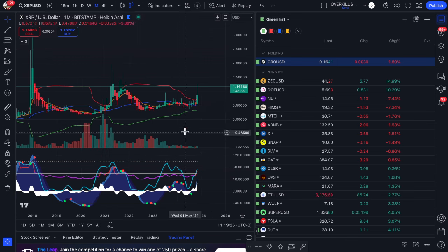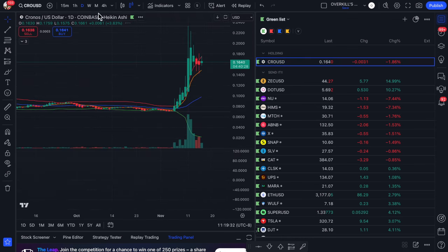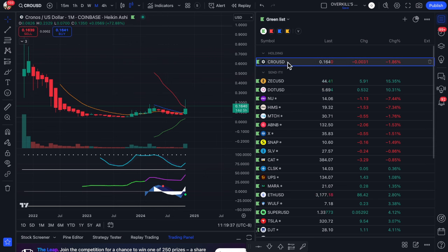So again, we need the monthly green dot, and then we look for entries on the daily after we have the monthly green dot from the indicator. So let's jump into these charts here. The first one I'm going to go over is CRO. This is the only current position I'm holding.